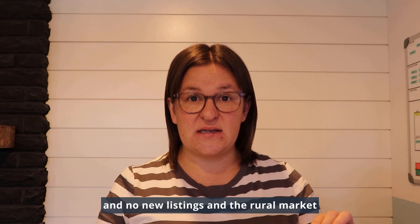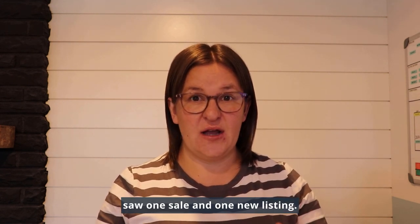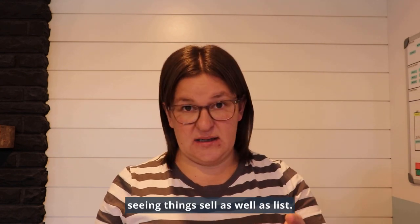Glen Williams and Limehouse both had no sales and no new listings, and the rural market saw 1 sale and 1 new listing. So not a ton happening there. Georgetown is really our market where we're seeing things sell as well as list.